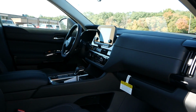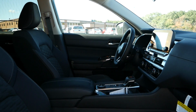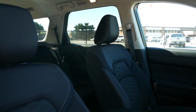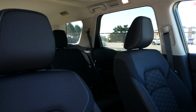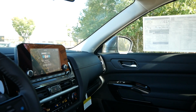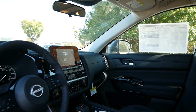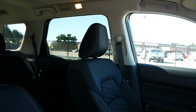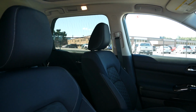In terms of comfort, you'll have heated cloth seats for both the driver and passenger, and the SV comes with 3-zone climate control, so occupants in the second row can stay cool or warm. Despite not being the most alluring trim in the lineup for the Pathfinder, it does have the basic necessities at a decent price.